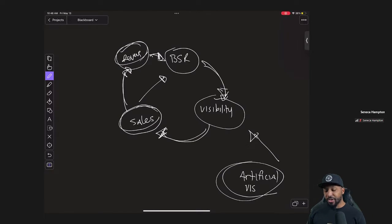But the point is that you need to drive visibility to your listings in order for you to get the sales. And the sales get you the reviews, and the reviews get you the BSR, and the BSR gets you more. And that's how you get that cycle going. Okay, great. Are we good there?